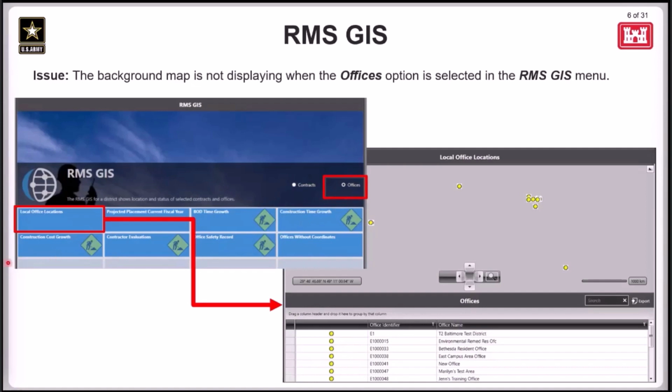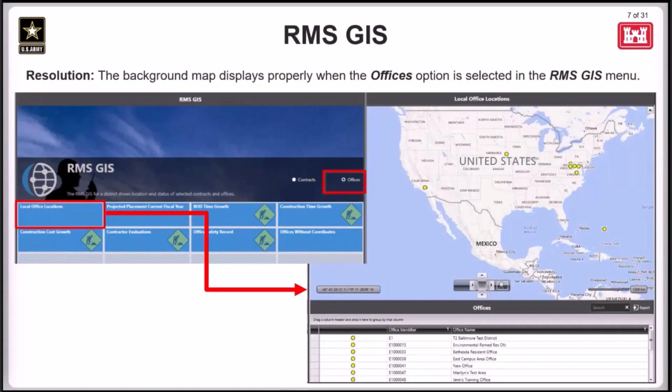The issue was that if the office's radio button was selected and then a user would navigate to the local office locations module, a background map was supposed to be showing here, but as you can see, it was only showing as a gray background. This has been corrected, and the RMS GIS module will properly show the background map when opening the local office locations module while the office's radio button is selected.